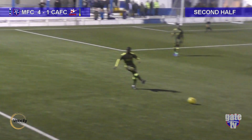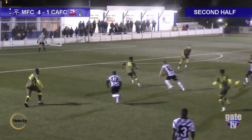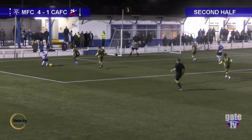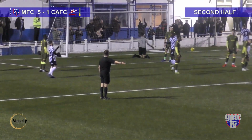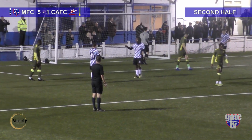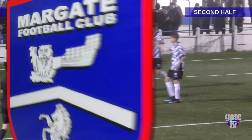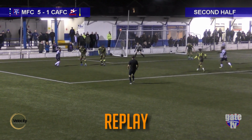Kamara plays it to John. Margate now on the attack. There's an opportunity with Ramadan just inside the box. Lays it off. An easy goal there for substitute Fidel Daniels, Margate's top goal scorer, slotting it in for 5-1 in the 77th minute.